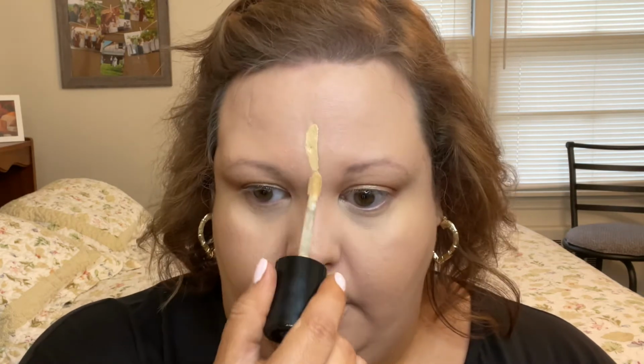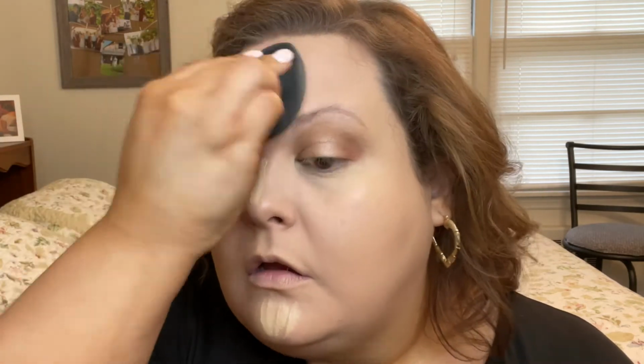I'm gonna take my Born This Way concealer. It's in the shade Shortbread. Just down the center of my face for a little brightness. I really like it. The under eye brightener, I should say. I really like it. It looks really good.